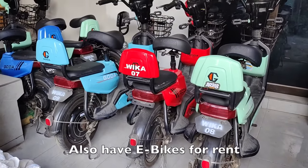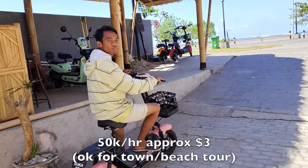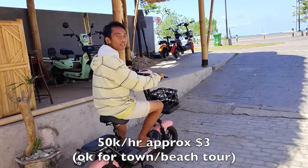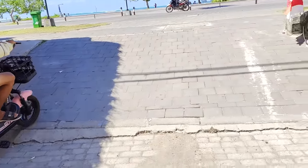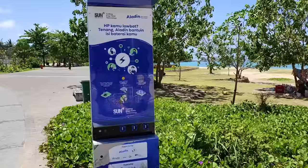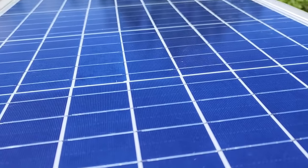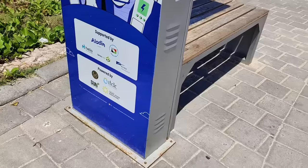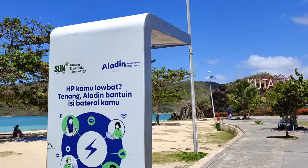Looks like they've got electric bikes too. And then how much to rent? 1 hour, 50,000. Okay, thanks. Cool. We need to charge up your bike. Charge here. Isn't that clever? It's all augmented by the solar as well, right?